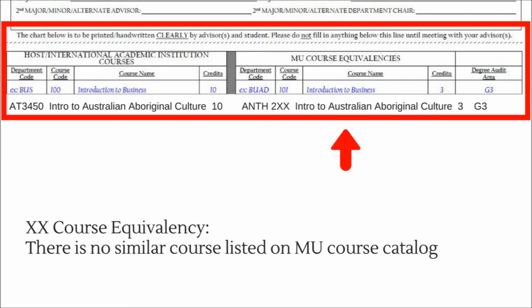The name can stay exactly the same. Again, skip the credit column for now. The final column for the degree audit area can be slightly more flexible for an XX course. Your advisor could determine this is a G3 course to help you make progress with your general education courses. Yet, if you are an international studies major or anthropology major, perhaps they would approve it as a major elective. Ultimately, it is up to your advisor and the department chair, so be sure to review the degree audit area very carefully.